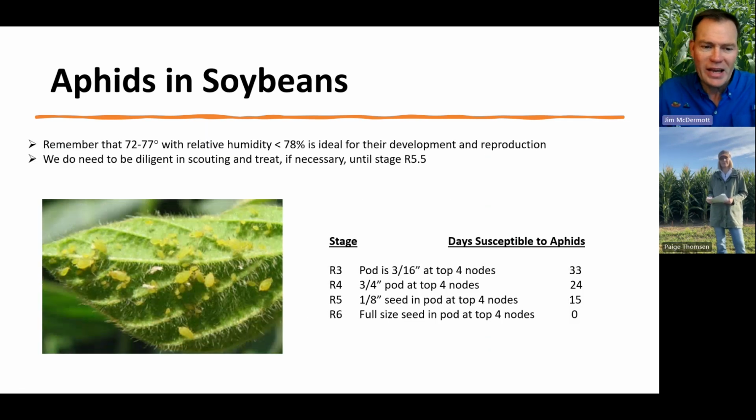Yep, absolutely. And same with aphids and soybeans, a little more established thresholds, but yeah, if you know that 72 to 77, that's kind of right where we're at. So I think they'll be enjoying it. Relative humidity, high, but not extreme. Actually, once we get into the very high humidities, you tend to see a little bit more of the fungi come in and actually help control aphids. So that's one of the reasons the high humidities work against them.